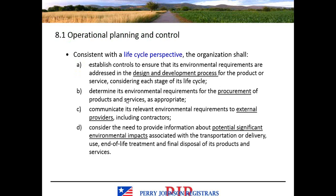So consistent with a life cycle perspective, and this is taken from the standard, the organization shall establish controls to ensure that its environmental requirements are addressed in the design and development process. So if your organization controls the design and development of the product or service or whatever you're offering, you need to make sure that that life cycle perspective is taken into account. So you need to be able to demonstrate that. If an auditor comes on site, they want to know that you've considered the type of material that goes into that product or service.